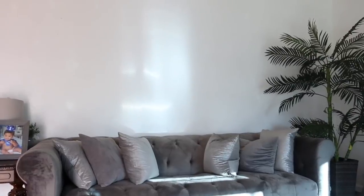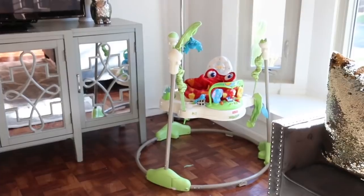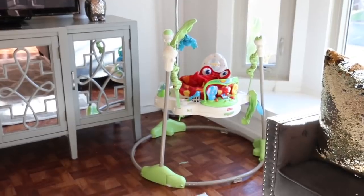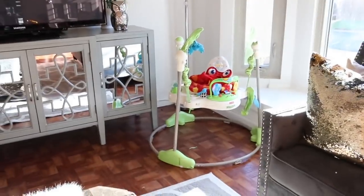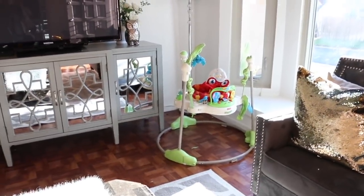I used to have a Paris painting from IKEA, then I took it down. I have always changed it up many times, but I finally found the canvases that I'm gonna be placing on this wall. A jumper for when we had Leo. And Athena got a chance to use it as well, so we're gonna get rid of it. It will no longer be there.